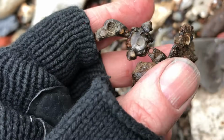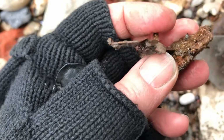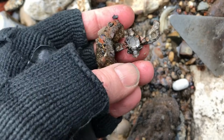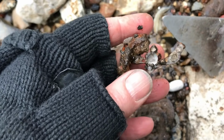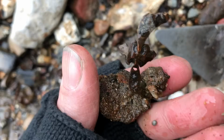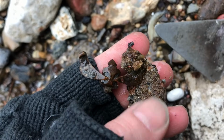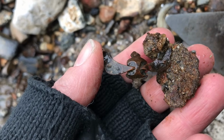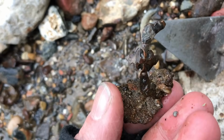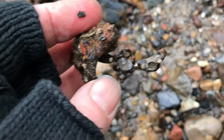Look at that. So, twisted in here with some concretion is this piece of, I'm guessing it's Victorian, some sort of jewellery there with a little gem in the centerpiece. So I'll get it taken off from this that it's stuck to, and yeah, that's really sweet. Maybe a brooch or part of a necklace. I'm guessing a brooch. Love that. Very nice.